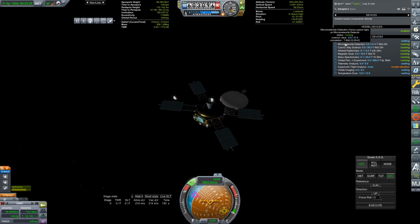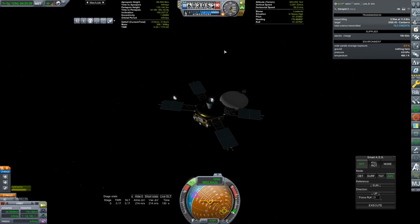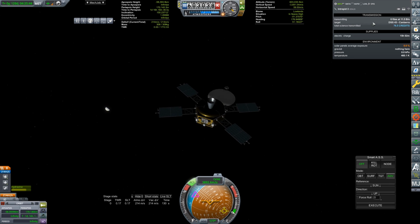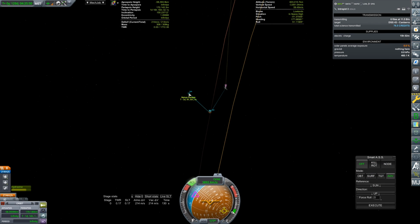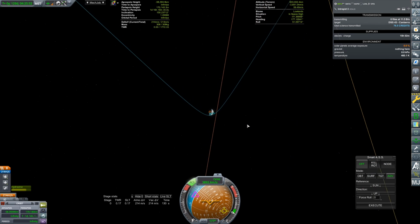pressure scans, micrometeorites, all that is running now. We are not going to get a ton of it, but all of these short duration ones are definitely going to be sending stuff back. We've already transmitted 76 science with this thing, which is lovely. All right, so our flyby is going to last a total of 3 days, which is fabulous.